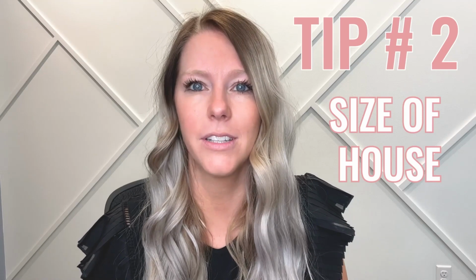Tip number 2, consider the size of the house. Is the square footage enough for your growing family? If you plan to have additional kids, you'll want to make sure that you have the space that you need so that you don't quickly outgrow this new home. Think about whether the home is big enough to accommodate your family's future needs as well.